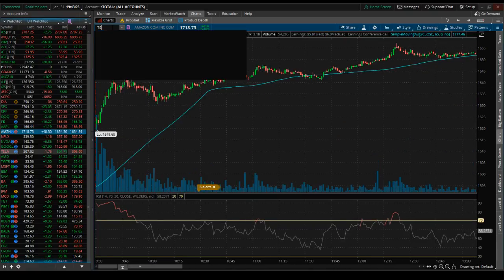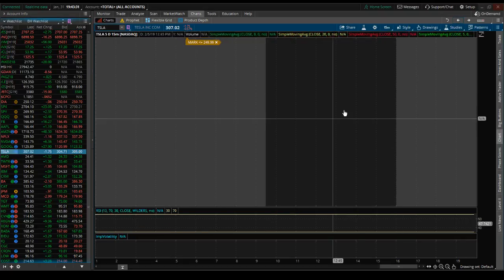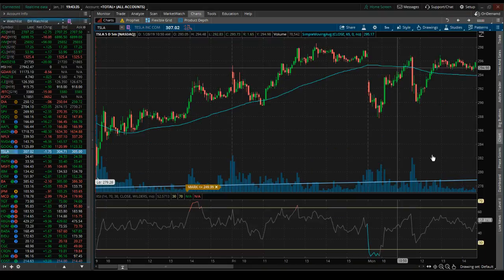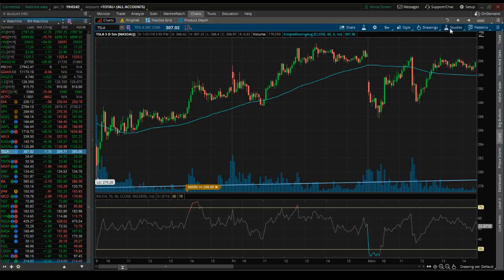So I think Tesla, as I've noticed in the past on the 5 minute chart, really likes the, let me make this a 5 minute chart. I think it likes the 10 moving average pretty well. Hold on, give me 1 second. We'll make that a 10. It might be a bigger time frame. I can't remember quite exactly.